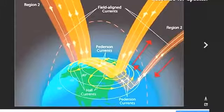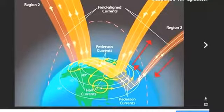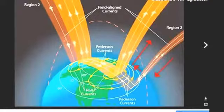So when you get two coils close together, and I'll show you that in another diagram, you have coil induction, and you can increase, decrease the amount of current, amperage, the voltage, the entire thing that we're dealing with. But notice where the center of those yellow lines are. You see that particular line that goes right above 70 degrees? It cuts through the Great Lakes. That is exactly where they built Cern, in the center of these ground Pedersen currents that overlap with the Hall currents.